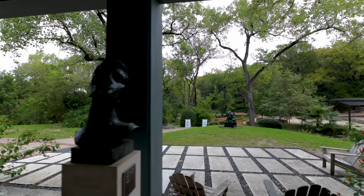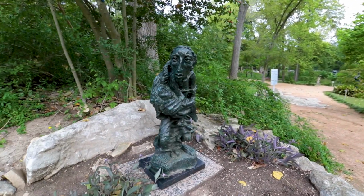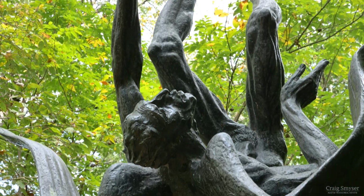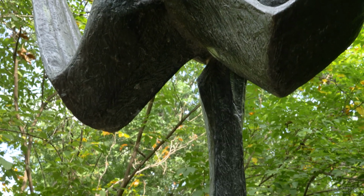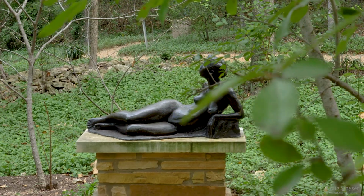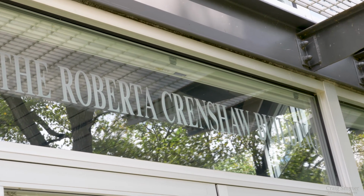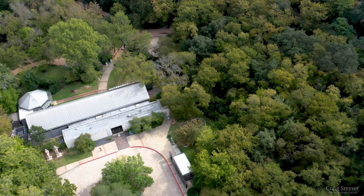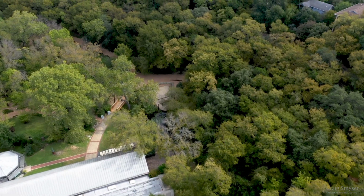In fact, Umlauf has more pieces in public locations than any other artist in Texas. Both the Smithsonian and the Metropolitan Museum of Art own Umlauf's work. While the outdoor garden is the main attraction, there's an indoor museum that features 4 or 5 rotating exhibits a year. In addition, there are more than 2,000 of Umlauf's drawings in the museum's collection.